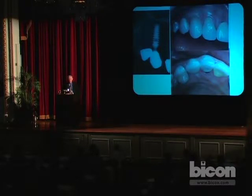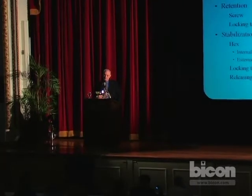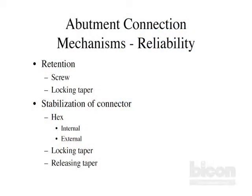Now, this has been in here for about 5 years, and the patient has been extremely happy, and so have I, obviously. As far as the abutment connection is concerned, one of the things about this abutment connector is not only the reliability of the aesthetics that you get because of the great mucosal tissue response, but also the reliability and the flexibility of the attachment mechanism of the abutment to the implant itself.